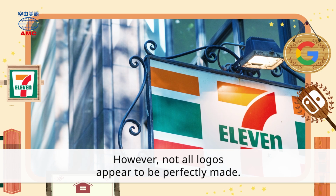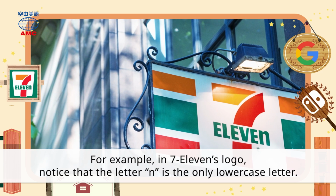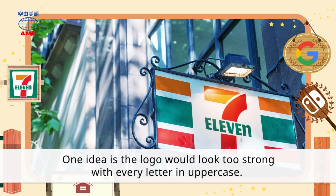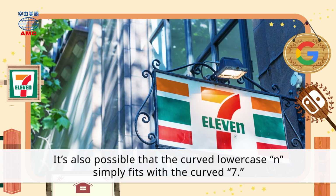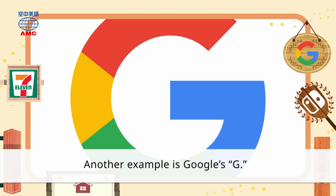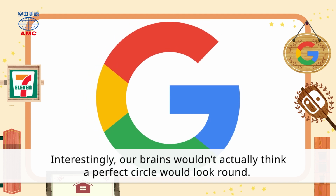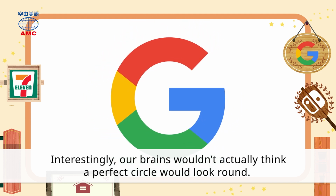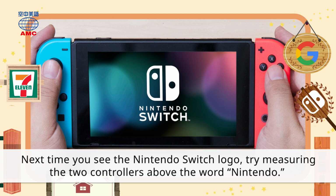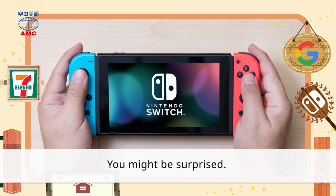However, not all logos appear to be perfectly made. For example, in 7-Eleven's logo, notice that the letter N is the only lowercase letter. One idea is the logo will look too strong with every letter in uppercase. It's also possible that the curved lowercase n simply fits with the curved 7. Another example is Google's G. If you look long enough, you'll notice it doesn't make a perfect circle. Interestingly, our brains wouldn't actually think a perfect circle will look round. That's because humans are not very good at recognizing geometry. Next time you see the Nintendo Switch logo, try measuring the two controllers above the word Nintendo. You might be surprised.